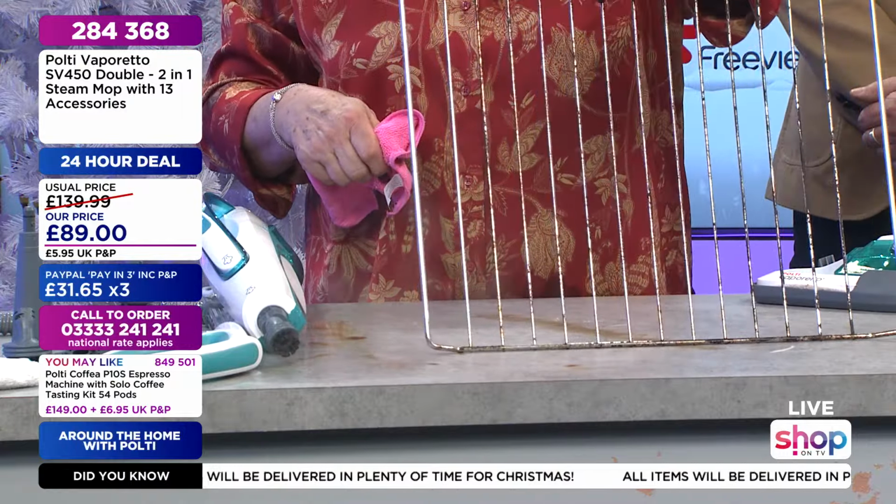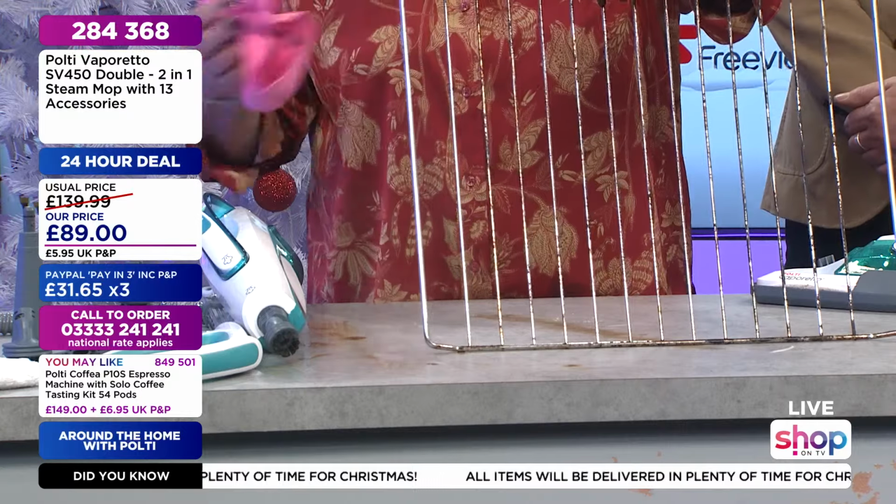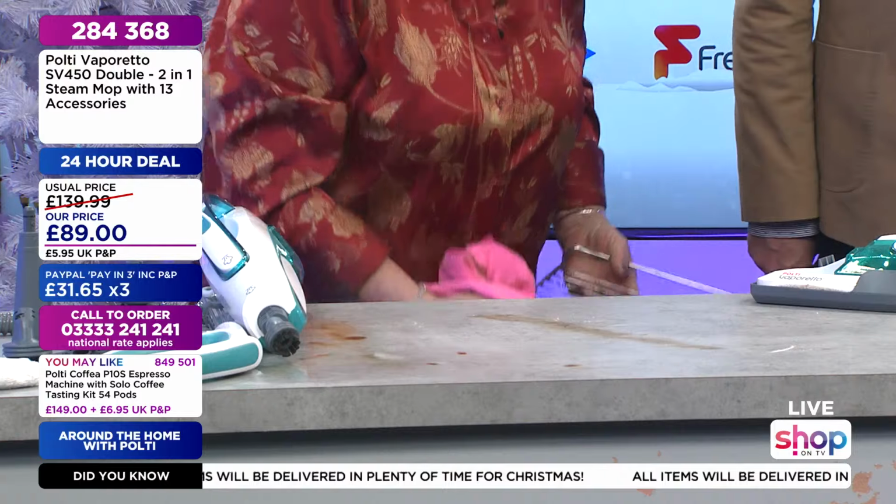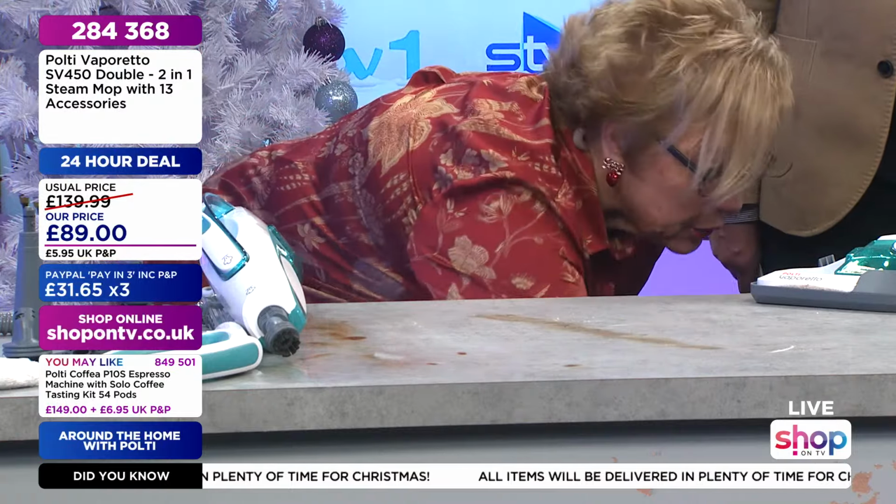Wow, look at that. Look at the shine on there. Isn't that fantastic? Amazing. And easy. You've got everything you need for all those jobs. It might be chopping boards. I love a wooden chopping board. I don't particularly like glass. I don't get on with glass.